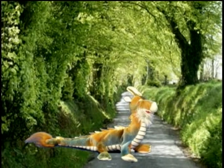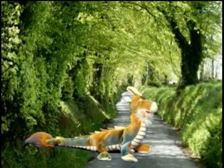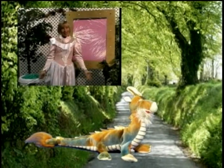Under is important because teachers always want us to underline the right answer. Lots of stories use the word under to tell us what the character is doing. Put your hand under your chin and say the word princess 3 times and see if you can make the princess appear.